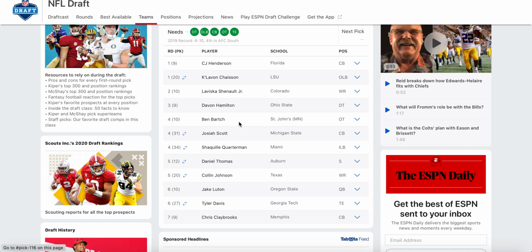But we'll see what actually happens there. I love the pick, though. Josiah Scott out of Michigan State in the 4th round, and Shaq Quarterman to end out the 4th round. Both solid picks. More cornerback depth. You lost a lot of corners. You need more corners. Great.